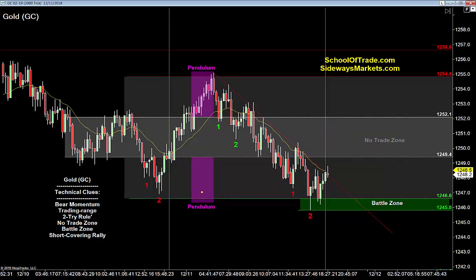Now, of course, the big problem is we might be at the low of the range. We definitely have that one try, that two try. So we're certainly here looking for a chance to buy going back up into that range. Really the hard part right now is momentum on this is so obviously bearish. Combine that with the fact that we have this very clear falling resistance trend line.